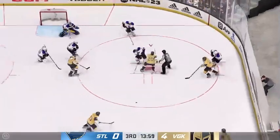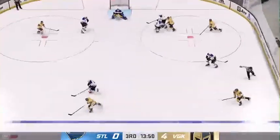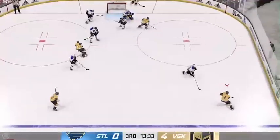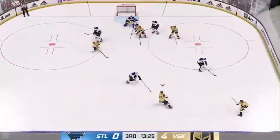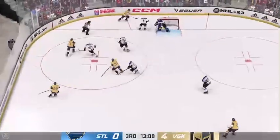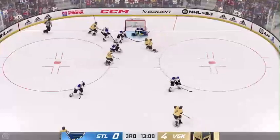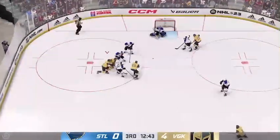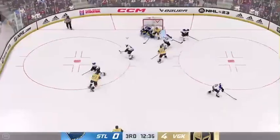Vegas takes possession off the faceoff and maintains possession. Tape-to-tape feed on the blue line. Through the offensive zone and behind the net now. Point blank stopped by Binnington. Centering feed! Oh, and he comes up with a stop.